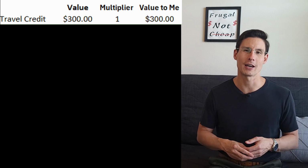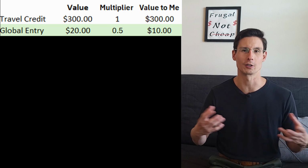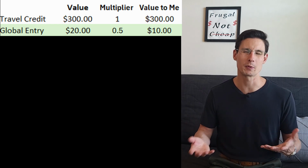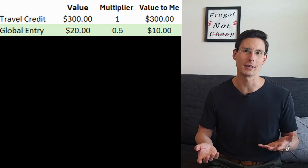On top of that, we also have Global Entry. This comes out to about $20 a year for the amount of time that it's good for, and I value that at about 50%. It's nice to have, but it's not a huge deal, and so the actual value to me on an annual basis is $10.